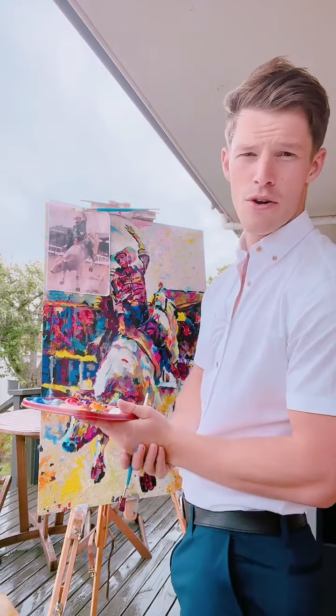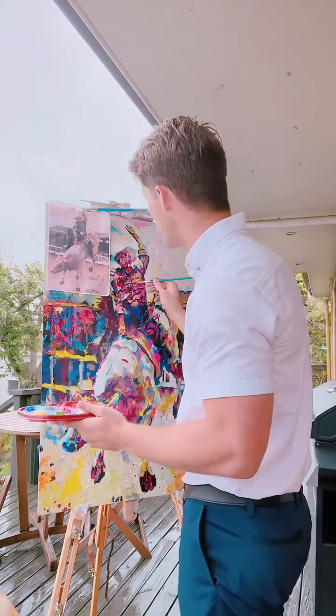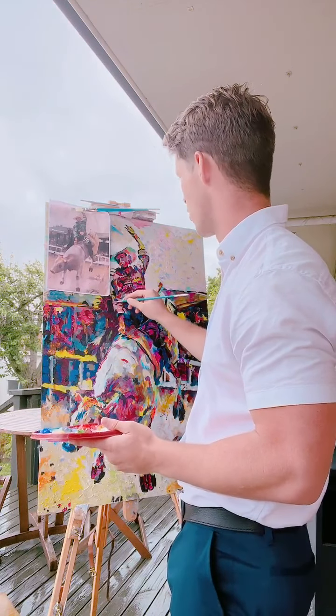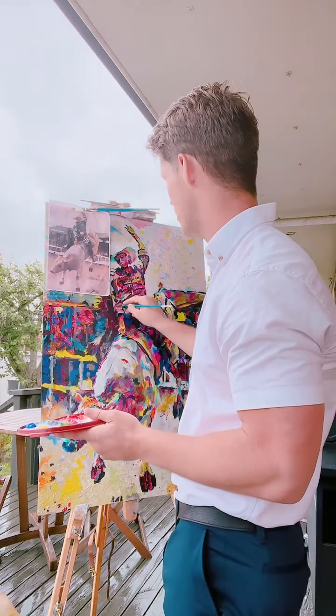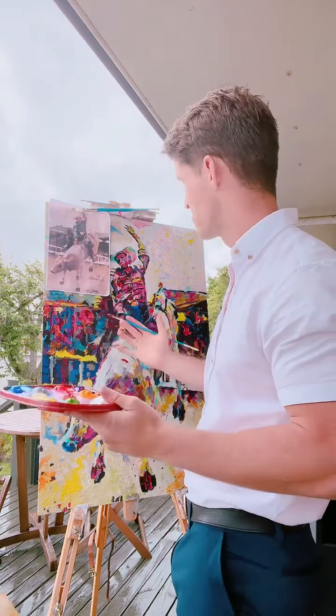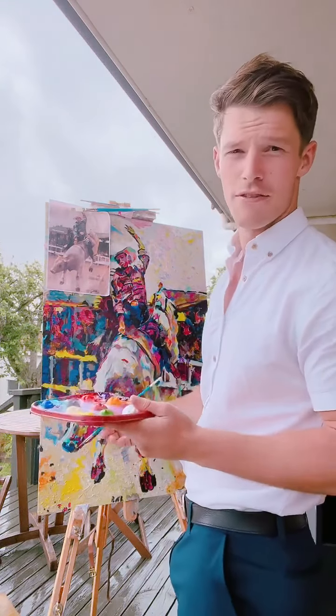If it gets on my clothes, the paint will come out, I think. Depends, if it's oil paints, you sort of need to do some damage control. But with these acrylics, absolutely, paint will come out of these. If this gets on this, it'll be fine, if I wash it fast enough, of course.